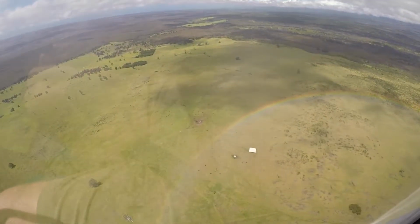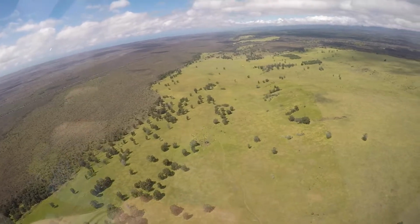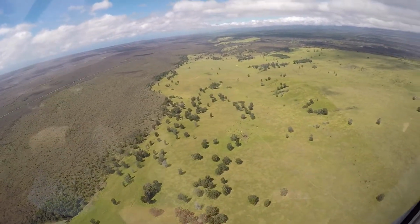The Big Island is home to numerous ranches. You'll see a herd of cows below. They look like ants. There are no dairy cows on the island, however.